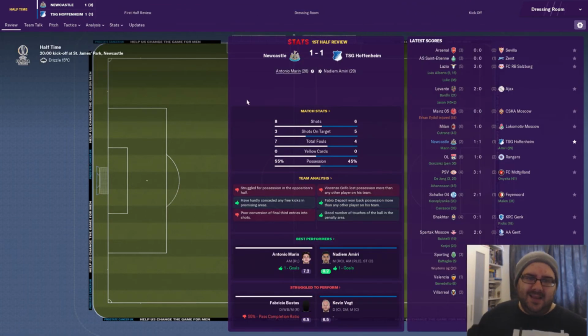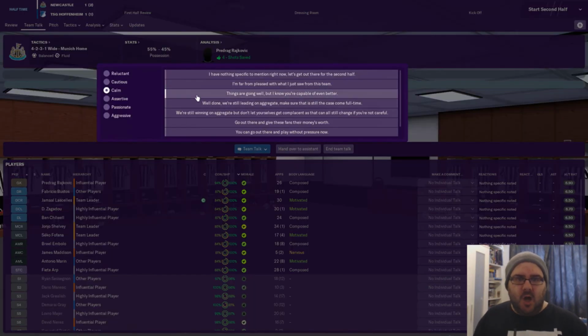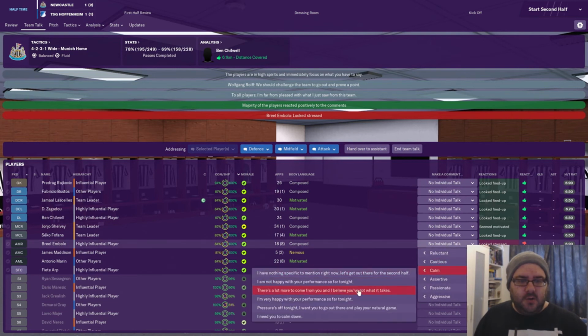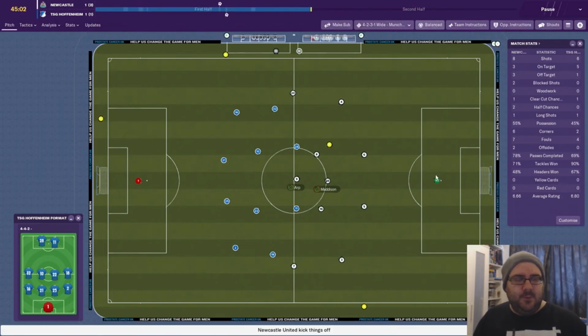That's half-time. It looks on the stats that we're controlling this game really well, but actually Hoffenheim are causing us a lot of issues, and the player ratings at half-time not the best. I'm going to calmly say I'm far from pleased, actually, to be fair. I really, really am. Embolo not looking too good, and so there's a lot more to come from him in the second half, but lots of 6.5s, lots of 6.6s out there.